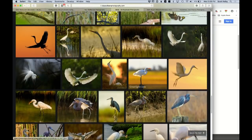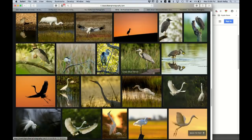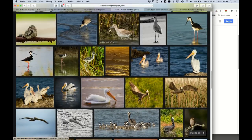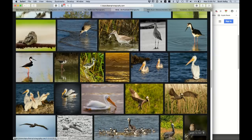You've got one good shot mixed in with a bunch of other shots. This shot here is, like, what? But this shot here is nice. Yeah, got some nice simple shots. Simplify. Then this is kind of messy.